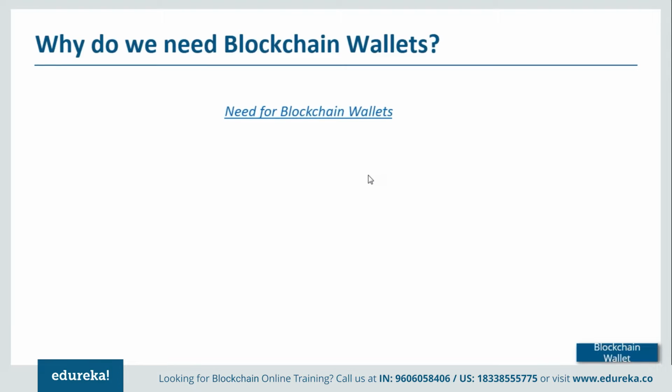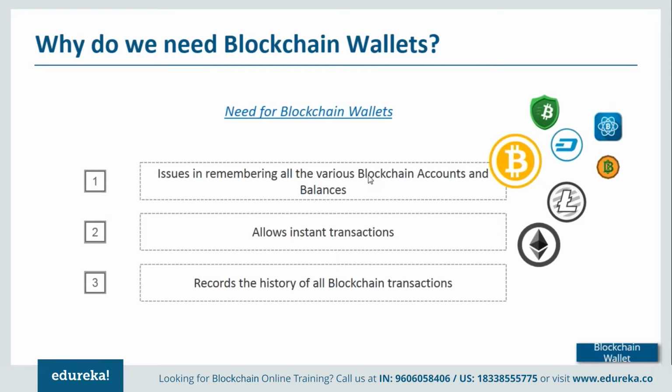The first thing that comes to your mind is why do we need a specific Bitcoin wallet? Again, what you need to understand is that Bitcoin is a digital cryptocurrency. So to handle these cryptocurrencies, to store them, as well as manage and initiate the transactions, you need a specific type of wallet. And that's exactly what your blockchain wallet is.